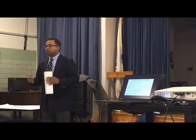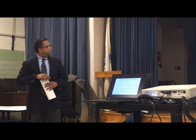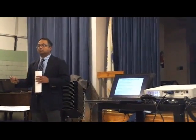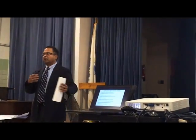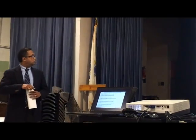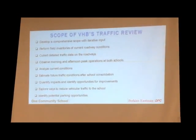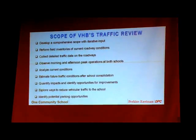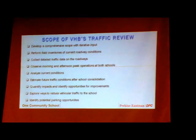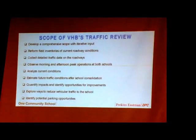Consolidated school, up to 800 students, close to 800 students that you have here. And then we'll be looking at ways to offset those impacts. Are there things that we could do with geometry, turn lanes, curb adjustments, sidewalks, those types of things, but also look at ways to reduce vehicular traffic to the school. Are there ways to enhance bus transportation so you're not ending up with long lines of cars trying to get in and out of the school during the peak times? So all of those things will be factored into the study as we go forward.